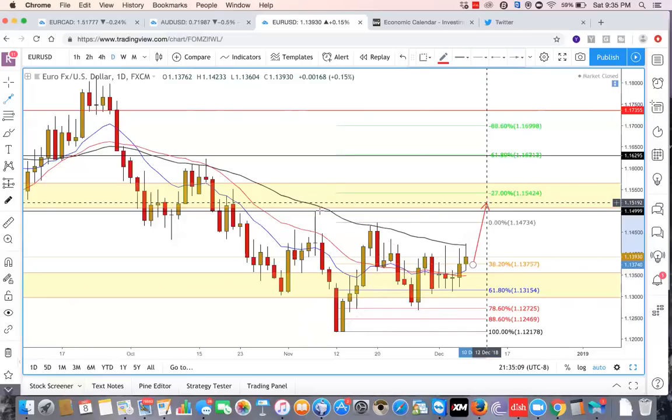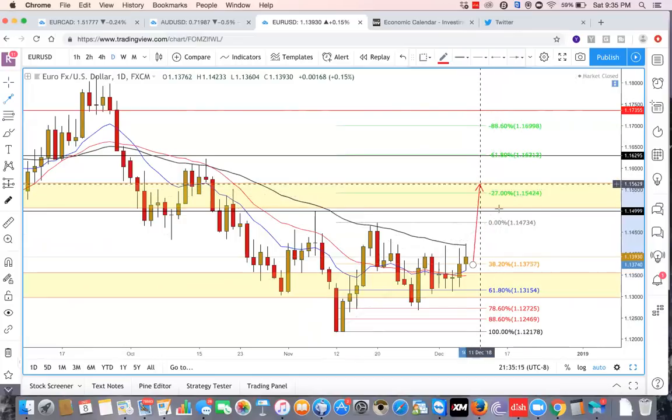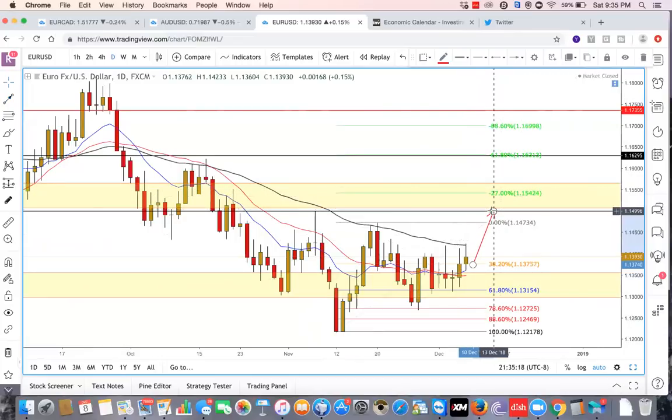Like I said, 114.5 TP1, 115 TP2, 115.5 would be TP3. And then that's my Euro USD trade.